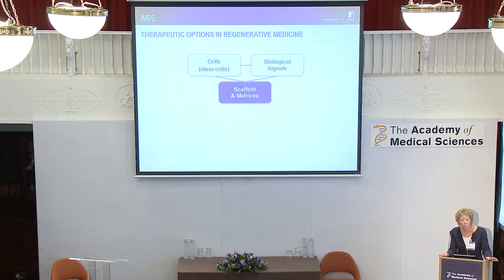If we think about the therapeutic options in regenerative medicine, then different researchers pursue the cells, usually some form of stem cell. Others pursue biologics, pharmacological agents that can be used to restore normal cell function. And others pursue complex biomaterial scaffolds and matrices. Indeed, the conventional view of tissue engineering holds that all three elements will be necessary. In other words, if we combine cells with a biomaterial scaffold, add some biological factors, and produce a living tissue in the laboratory, that can then be implanted into the recipient to restore tissue function.